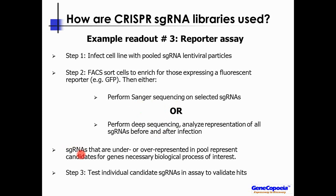But in this case, sgRNAs that are either under or overrepresented in the pool can represent candidates for genes necessary for the biological process that you're studying. And then of course at the end, once again, you test individual candidates for validation.